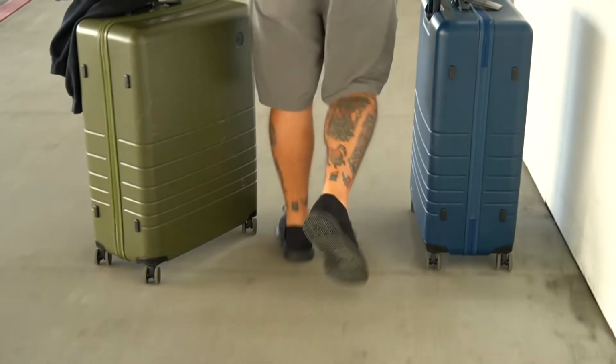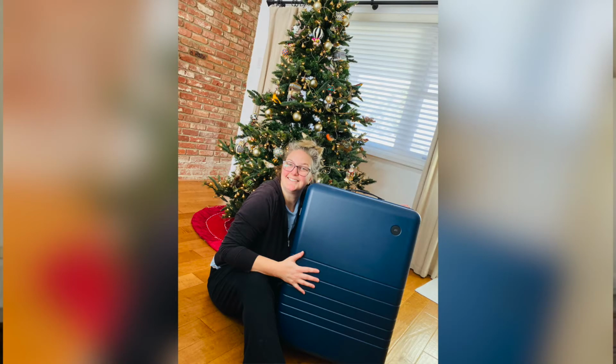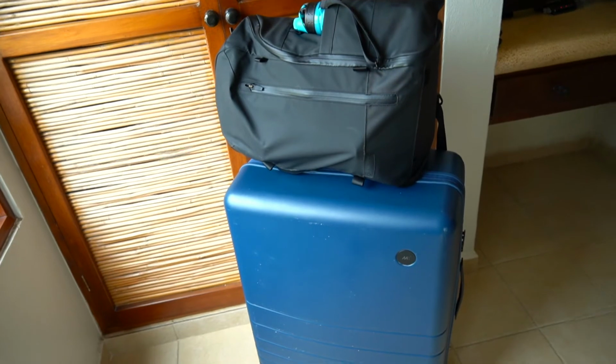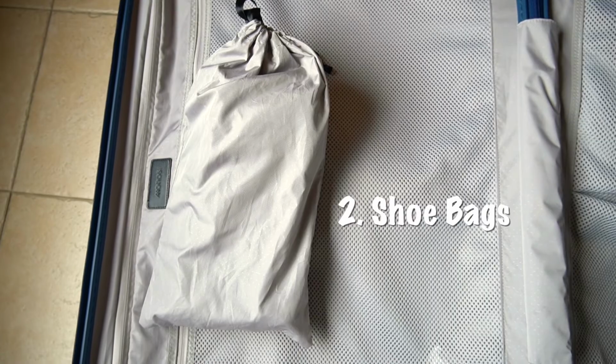We decided to buy the Monos large suitcases. They're check-in size, they're hard shell. What we love so much about Monos is that they're a small company based out of Vancouver and they have a huge sustainability mission. One thing we absolutely love about the Monos suitcases is that they came with shoe bags. It came with 3 shoe bags, and these have been perfect because if our shoes are sandy or dirty, we can put them into these and it will keep our suitcases clean.